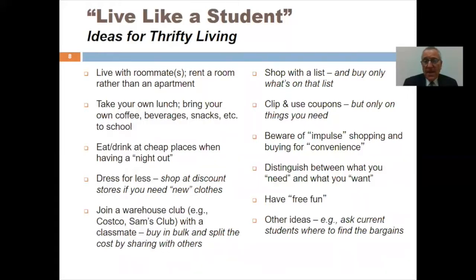You want to dress for less. To the extent you're going to need to buy new clothes, make sure you're shopping at discount stores if you need to do so. And I recognize that if you haven't been living in the Bay Area, your wardrobe may not be quite adequate, particularly in terms of dealing with the climate that you're going to experience here in San Francisco. Or if for some reason you change size during the time you're in law school, you may need to adjust your wardrobe accordingly.